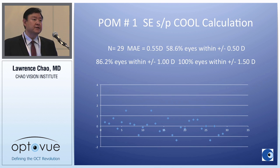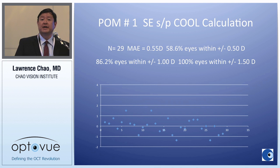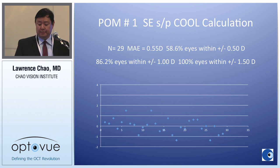If we specifically look at the spherical equivalence at 1 month uncorrected, out of 29 eyes, our mean average error was 0.55 diopters, which correlates pretty well to Dr. Tang's work that was shown earlier. 58% of eyes were within half a diopter, 86% of eyes were within a diopter, and 100% of eyes were within a diopter and a half.